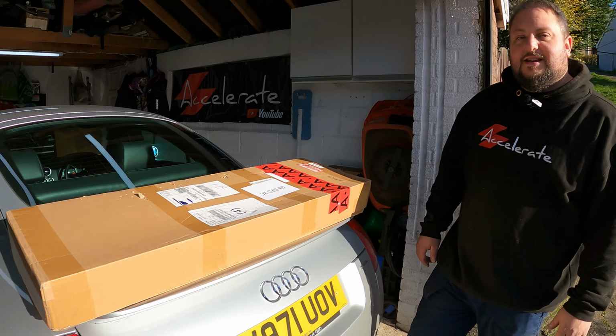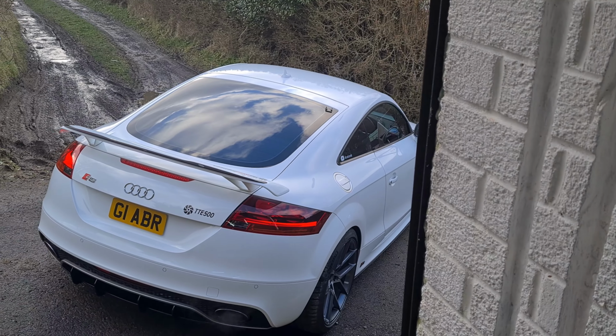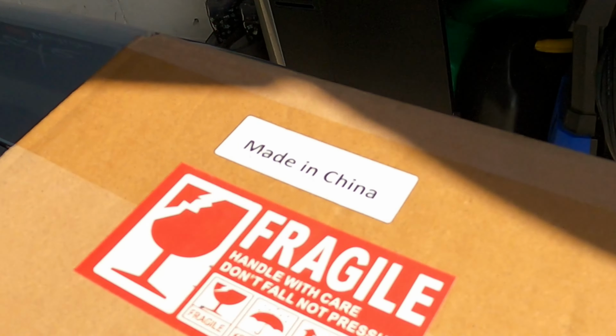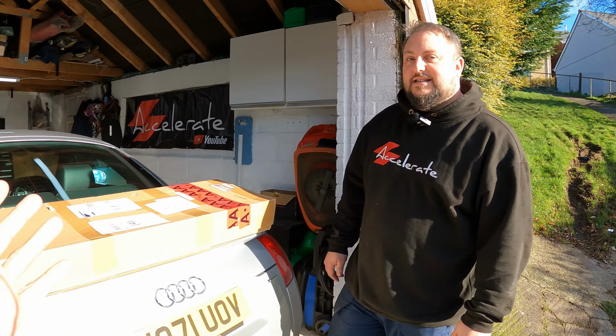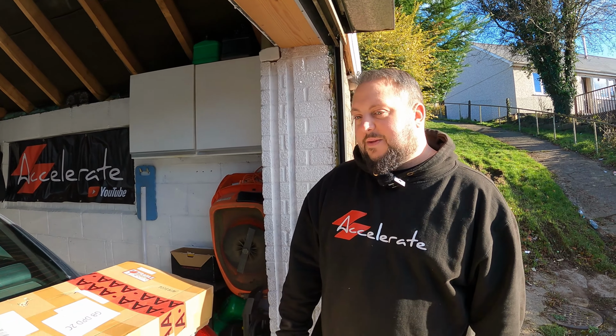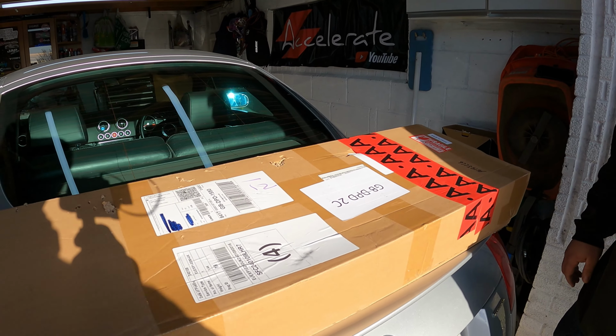We fitted the Maxton Designs spoiler extension on your Mark II TTRS. We did, and we were very impressed with the fitment and everything. The risk of getting stuff from China, as we all know, is the fitment. The development doesn't go into as much, so the fitment is never always spot on. The Maxton stuff is absolutely brilliant. I was going to buy that one, but I really wanted the carbon. So this is how it comes from the wonderment of China.